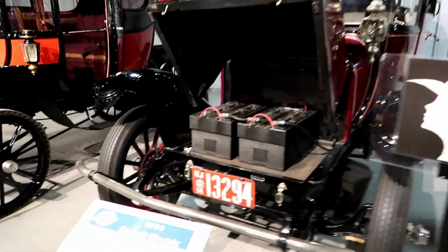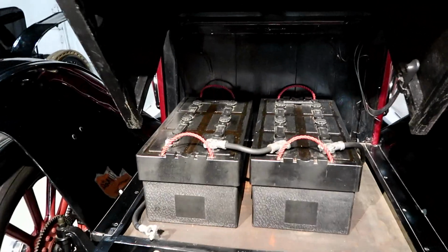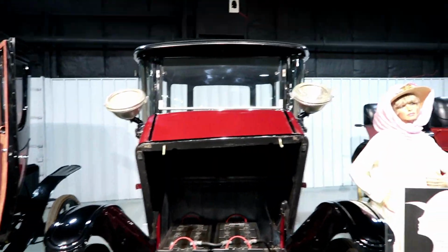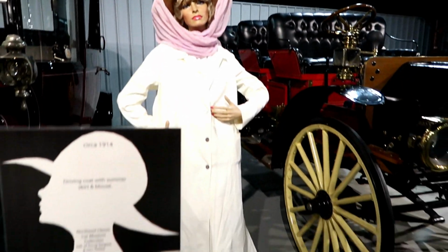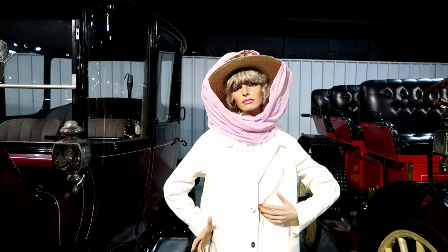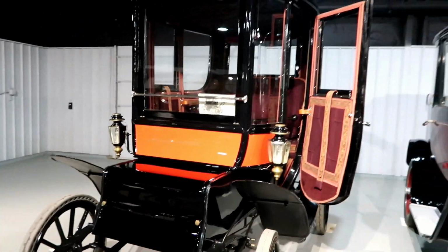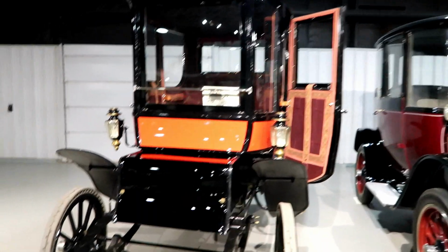Here is, check this out, 1914 Detroit Electric. Check it out. Wow, that's super cool. How you doing, ma'am? That would be something that they would be wearing in that particular era. That's why they show you these mannequins. Here's another electric vehicle. 1910 Waverly Electric. Beautiful.